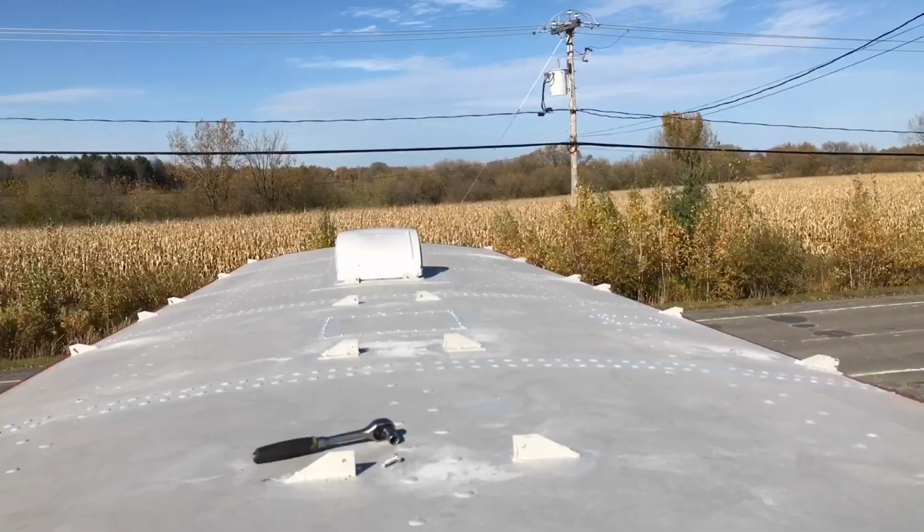So first thing, I have to prepare all the bolts, make sure everything is in line the way I want it, and then we'll put the solar panels on the roof.